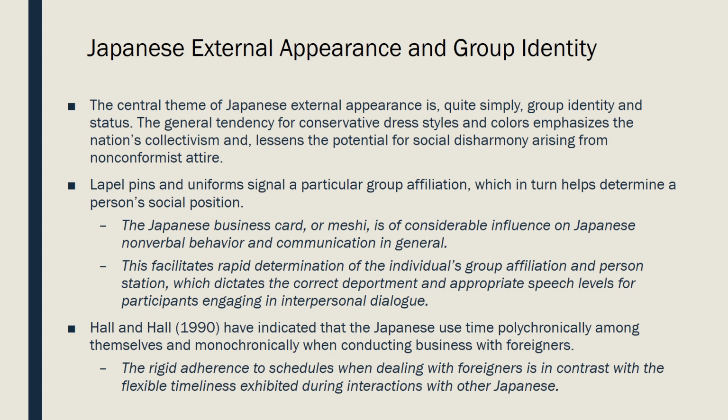This facilitates rapid determination of the individual's group affiliation and personal station, which dictates the correct deportment and appropriate speech levels for participants engaging in interpersonal dialogue.